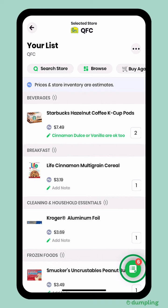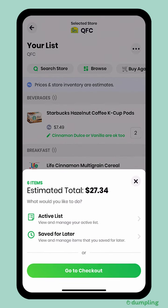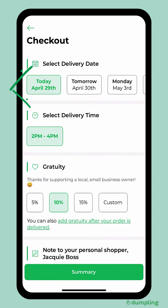Once your list is complete, you're ready to schedule your delivery. It's time to click checkout. Select your delivery date and time. Choose the gratuity or tip amount. The tip plus the shopping and delivery fees go directly to your shopper. Thank you for supporting a local small business owner.